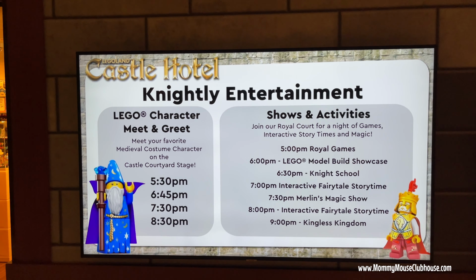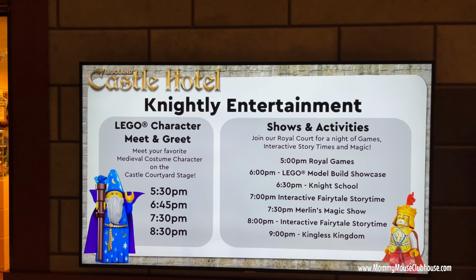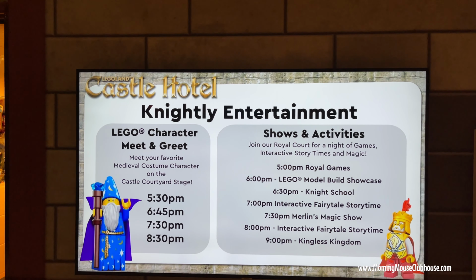One of the perks of staying at the Legoland Castle Hotel is the fun extra activities available. Here you can see what was on the schedule for the day we arrived.